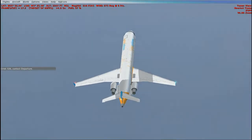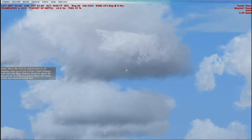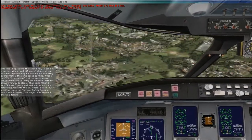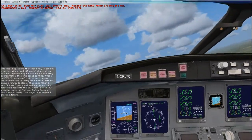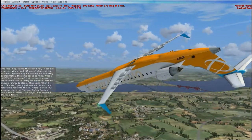Orbit 526, contact departure. Okay, move the stick to adjust pitch to 10 degrees nose up on the primary flight display, and raise the flaps. Reduce thrust to about 80% N1 to keep our speed below 250 knots. Climb and maintain 6,000 feet.